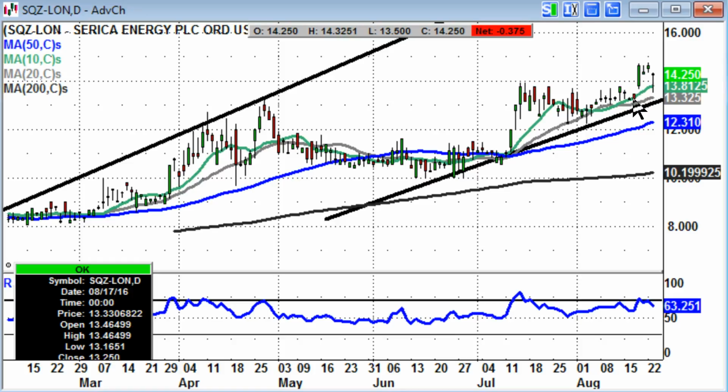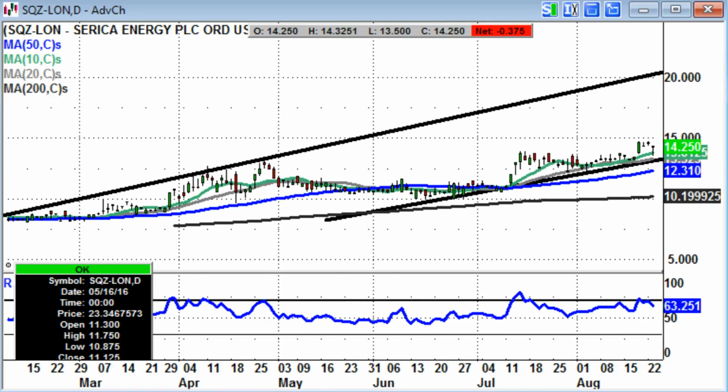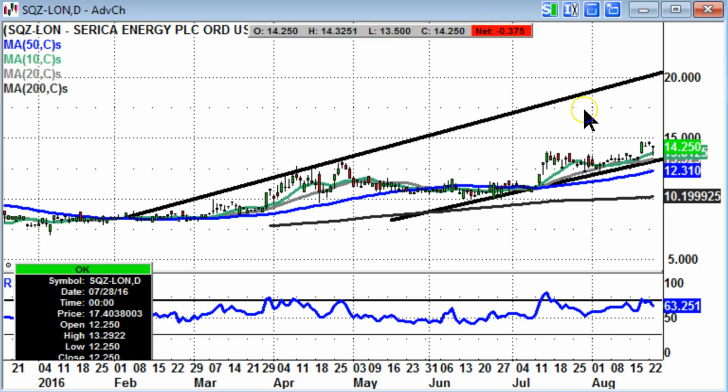Finishing off with a smaller company here, Serica Energy, back down to fill the gap up to the gap at 13.46p early today. Any dips towards that zone regarded as a buying opportunity. The big target here as high as 20p, which is the top of a rising trend channel from February. Only a weekly close back below the 50-day moving average, rather, at 12.31 would be outright negative for the shares.